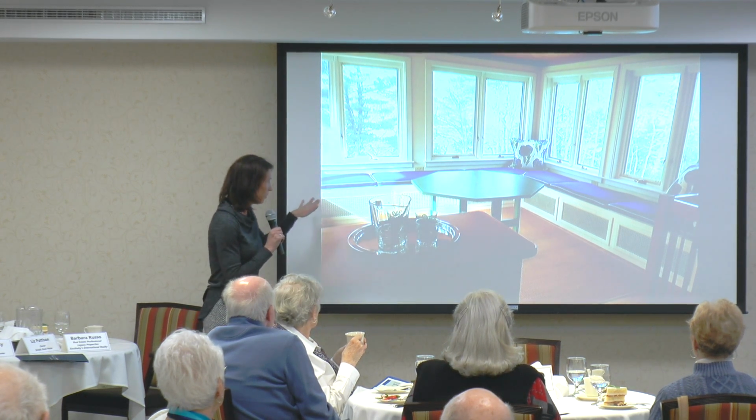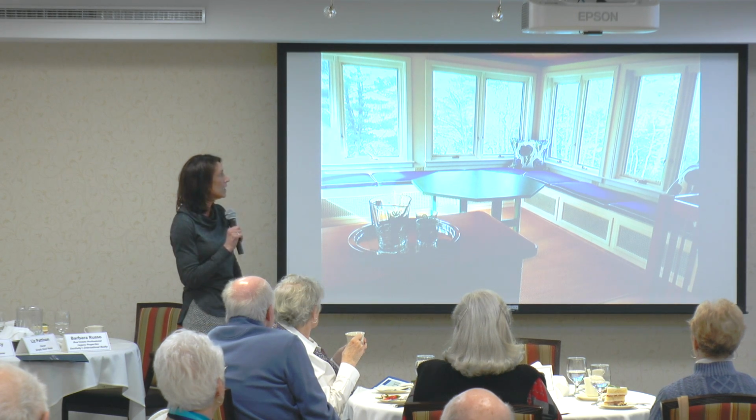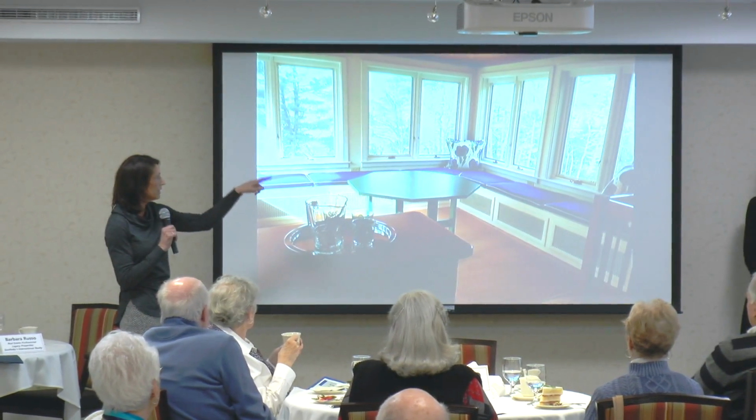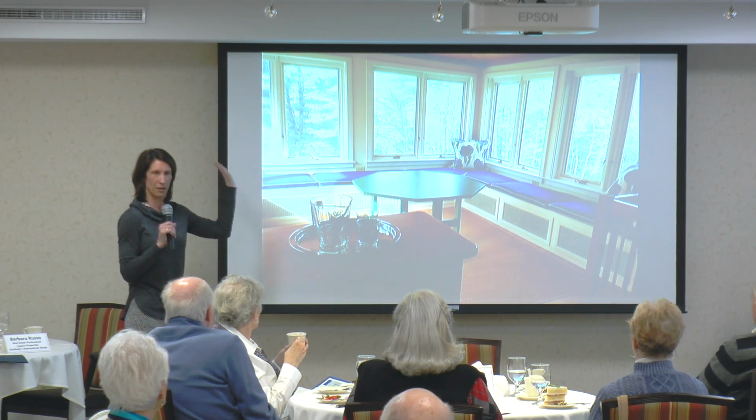We did new upholstery. This is the exact same room. So we did new cushions there, just the covers, and put in some big pillows, and voila, water damage issue is gone.